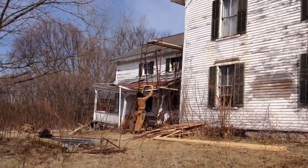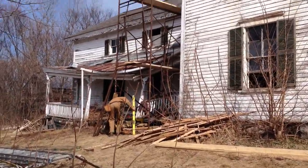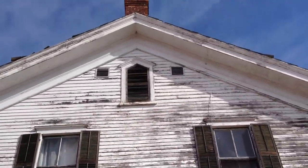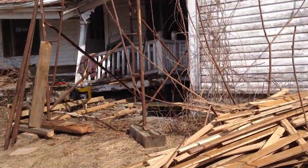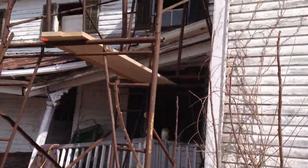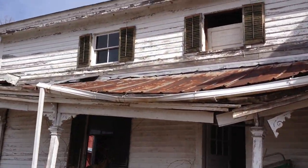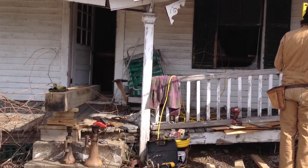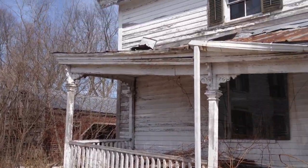There's our newest worker here, Nicholas. He's gonna get quite the experience here. We got lots of work to do. He's putting up a staging because we gotta get up to the slate roof to start repairing that soon. We have some of those windows we're reglazing in another place. This porch is broken down, which is going to be fun. We're going to jack that up and lift that up from other barns that have fallen down.